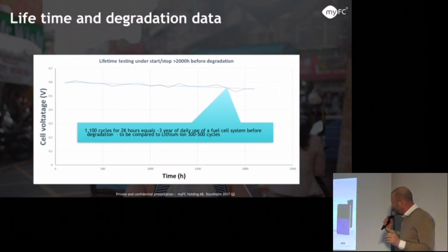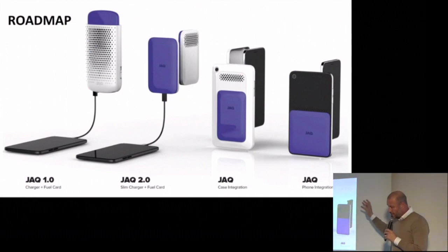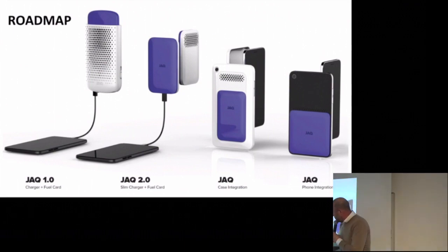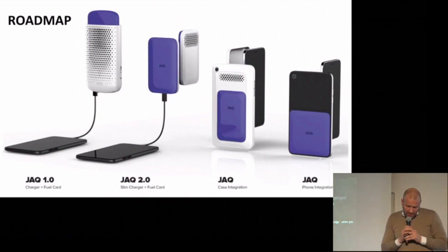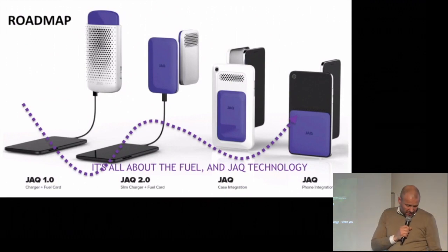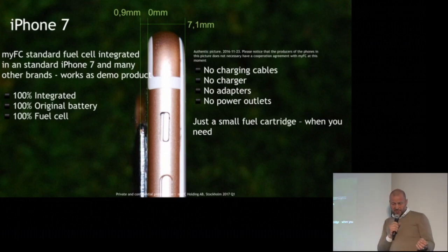So this is a type of roadmap that we're working on. We have been there with the Nokia. We are trying to get in with all the different big players to integrate the fuel cell into the chassis of the smartphone. Of course, case integration and different types of fuel cells and batteries together. But it's all about the fuel. So the phone that you have in your hand, it's totally integrated, 100% fuel cell, which means for the end user that you don't need charging cables, you don't need a charger, no adapters, no power outlets when you're out of power. So now I have a demo video for you.